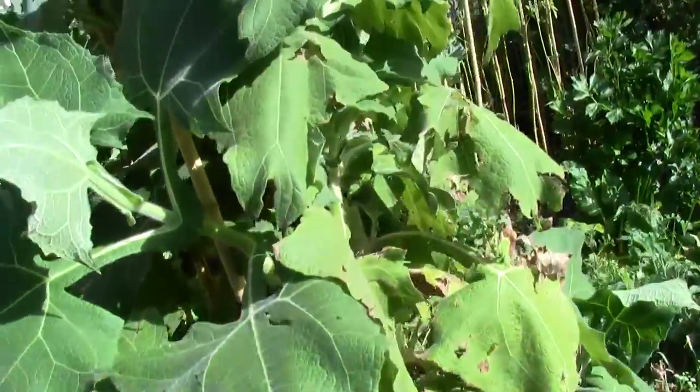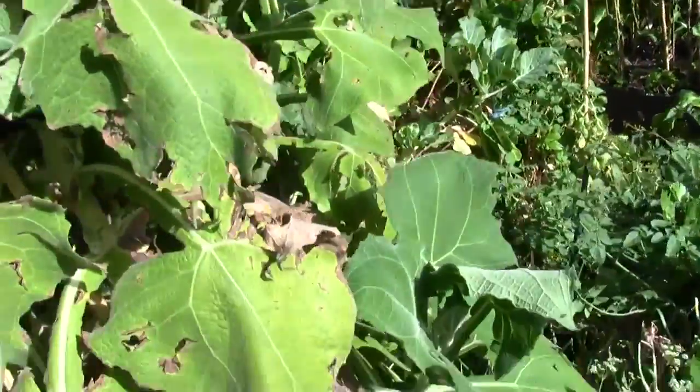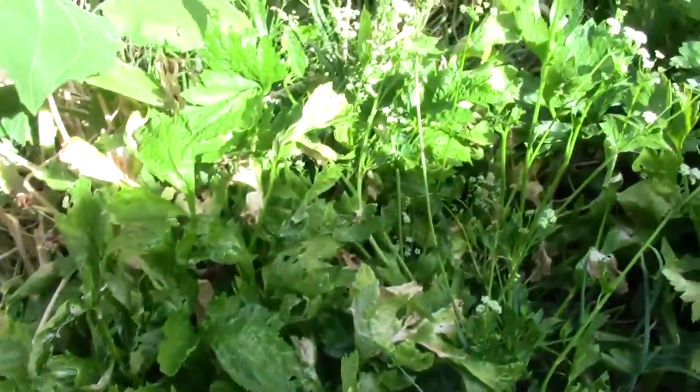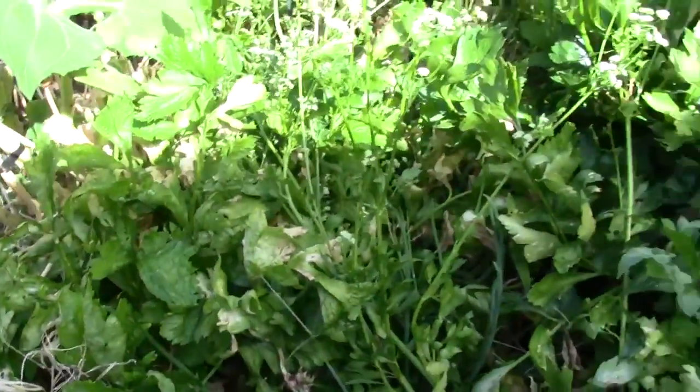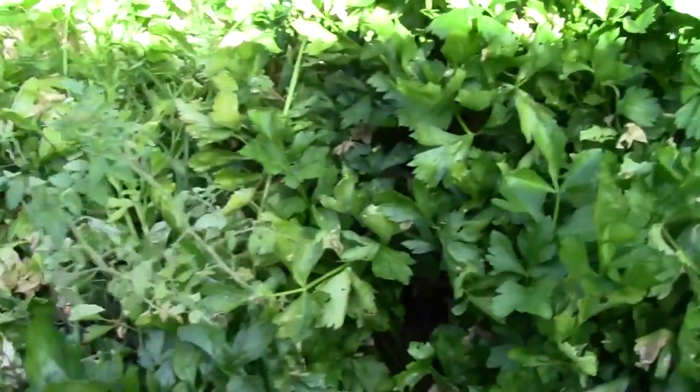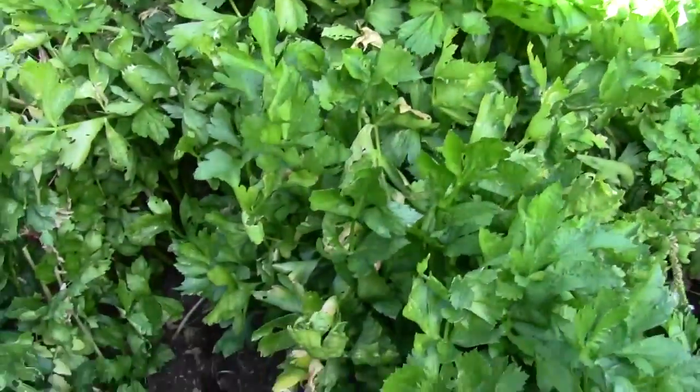Also, it has the yacon that's still doing well. I did spray it. It was having some challenges earlier. In addition, this bed has some rampant celery growing into it. Just leave that one for now. It's too much to deal with. Yes, I've got too much to do.